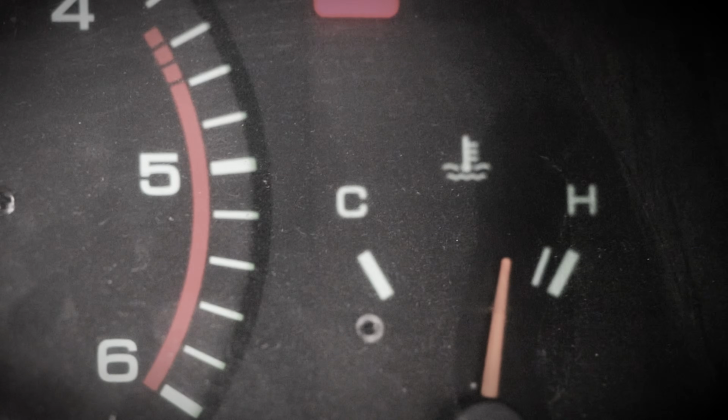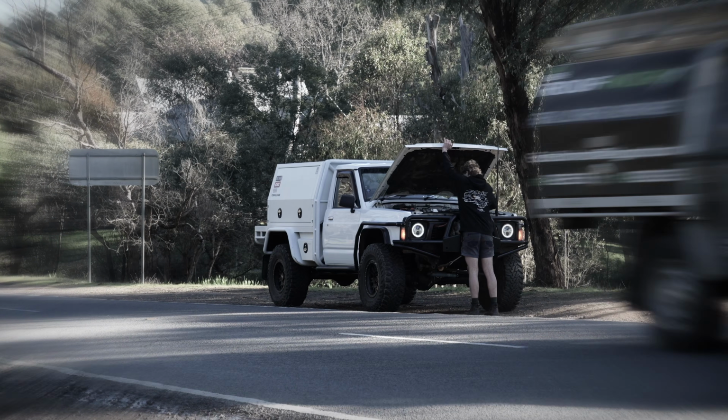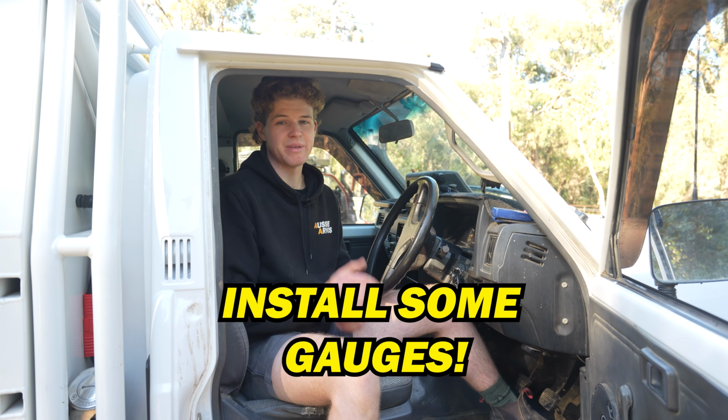That sneaky temp gauge will slowly creep up into the danger zone before you've had a chance to notice, and before you know it, you're stuck on the side of the road with the bonnet up. So to stop this from happening, install some gauges.